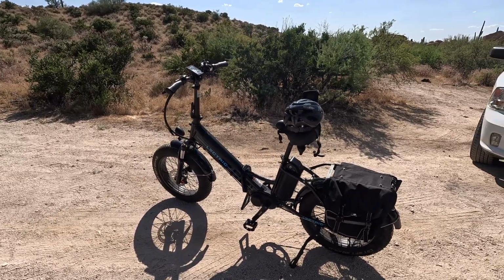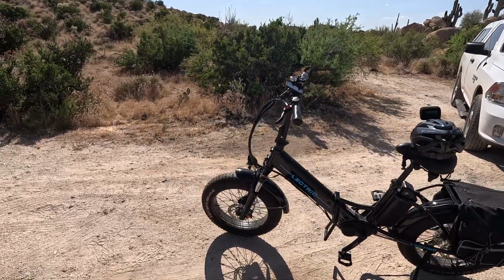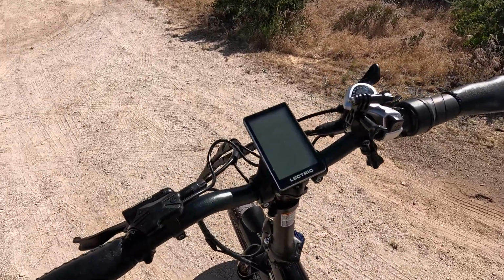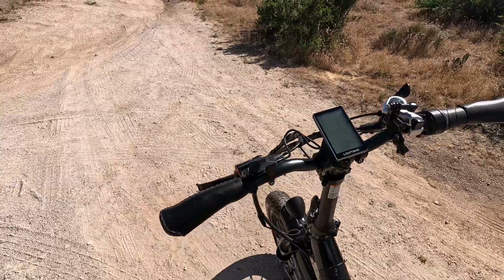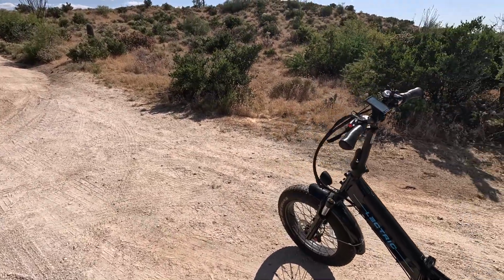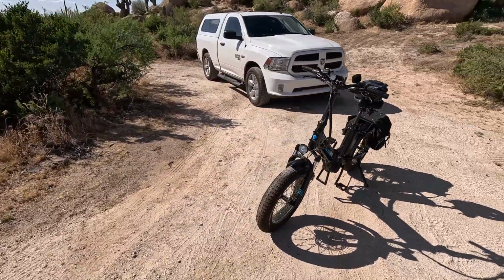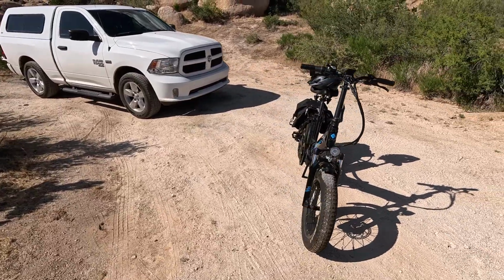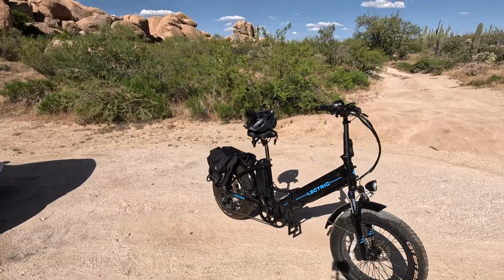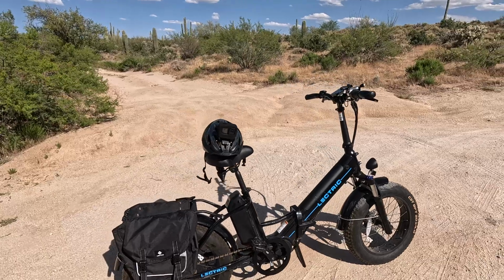Now, it has low mileage on it, but we did have a problem with the display. And if that display doesn't work, then it's shut down. You can't use the batteries at all. It's just pretty much a bicycle. So I took it down to the Lectric office and warehouse, and they hooked me up. We got it all fixed up, and I am ready to give this bad boy a good workout.